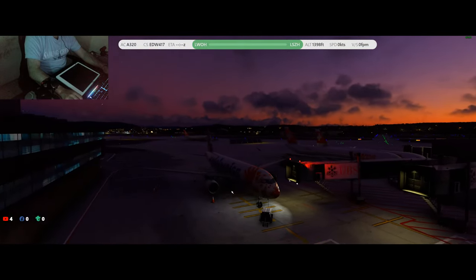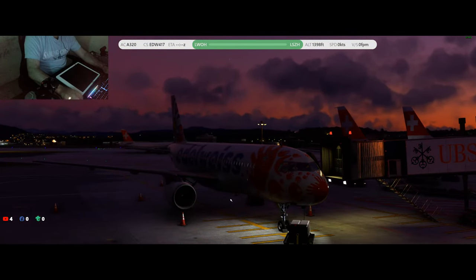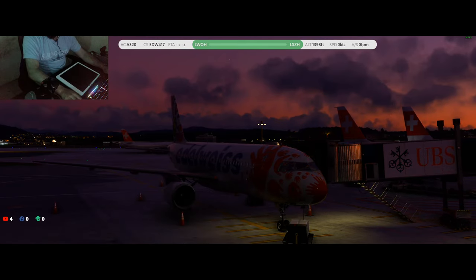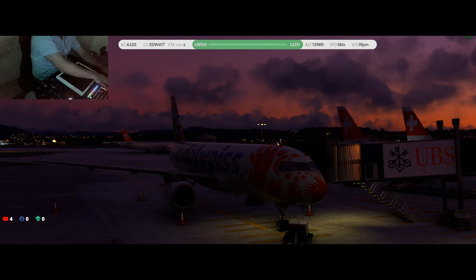Maastricht 2571, established ILS runway 28. Maastricht Air 2571, Roger, contact Zurich Arrival 135.225. We'll try again, Maastricht Air 2571, thank you. Air Fox 14, contact Zurich Arrival 135.225.